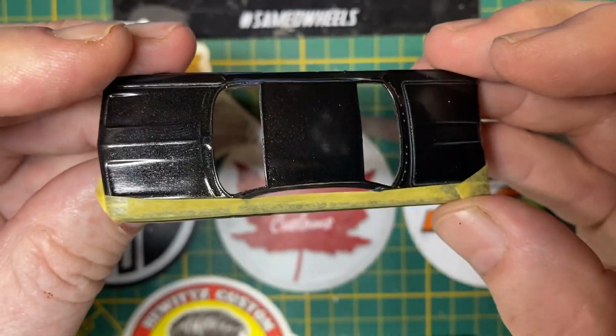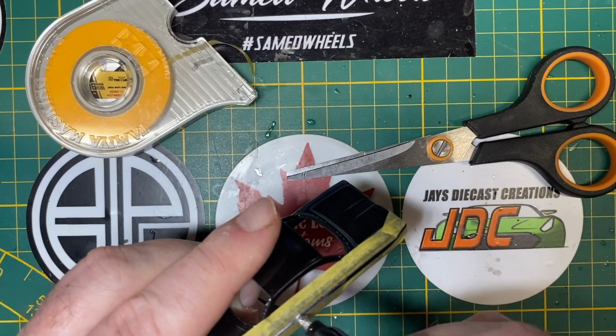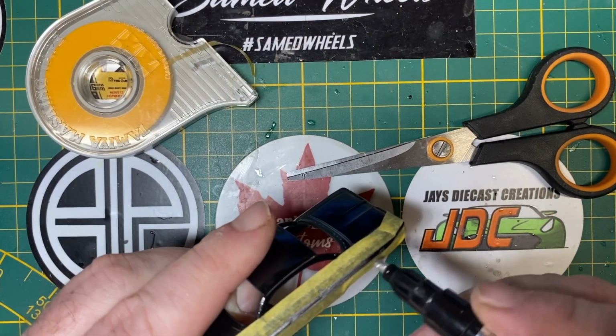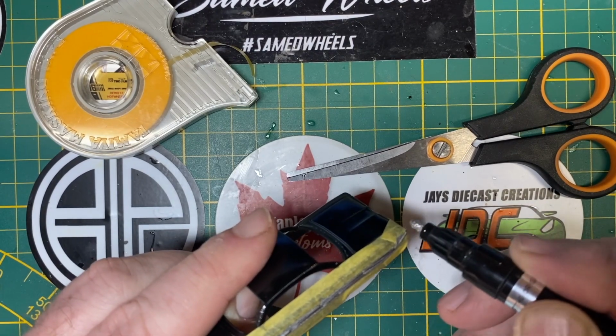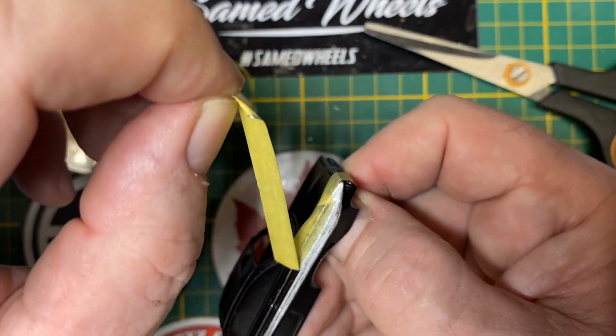And I do that with a Molotow pen. If you take your time and do a good masking job, you'll get a very good result like that. Or you could spray it on with your airbrush.